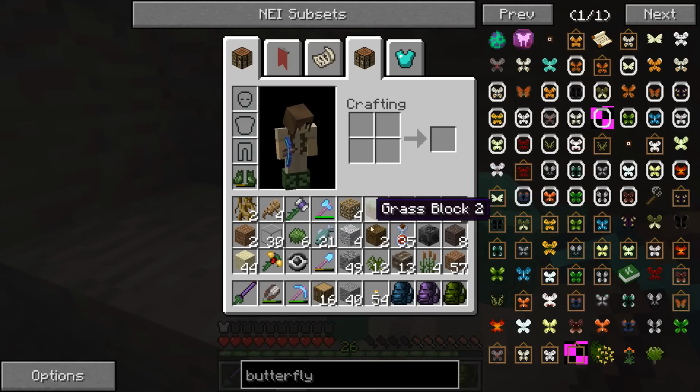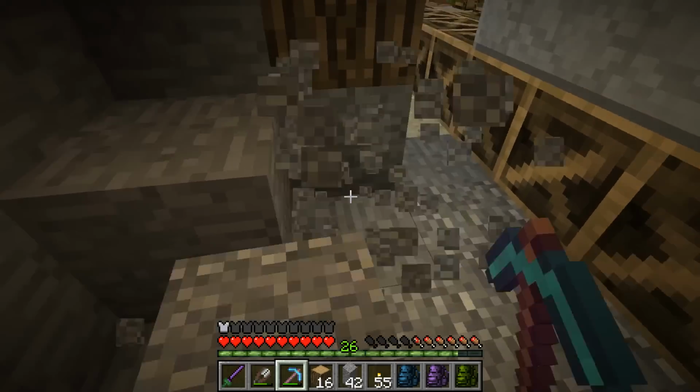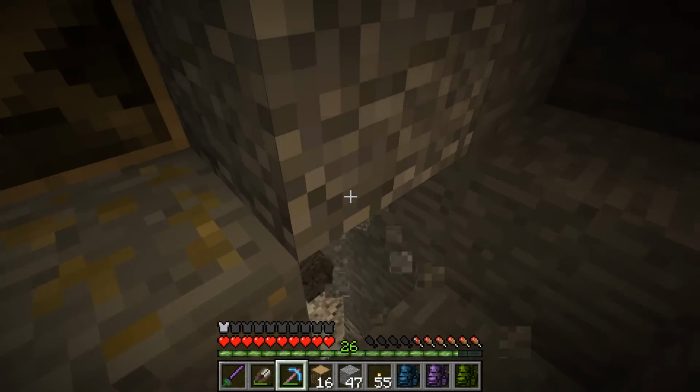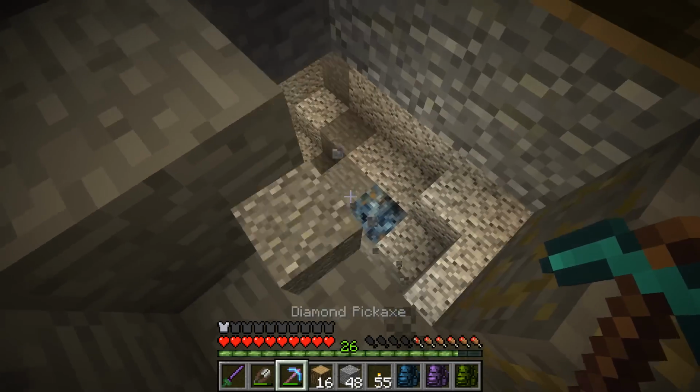I just want all the pieces. And then what can I throw out? This. There we go. All right. So there's the andesite. Can I collect any more? Just a teensy bit more. I don't want to take too much and do that. And crack it open. Yeah, crack the floor open.